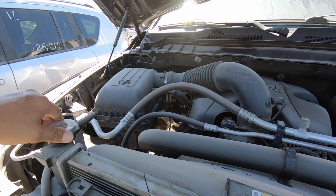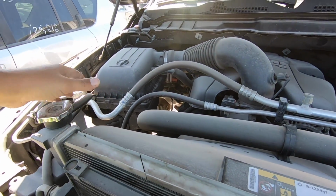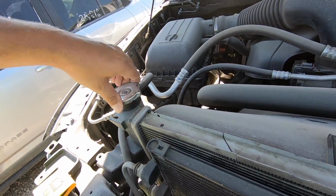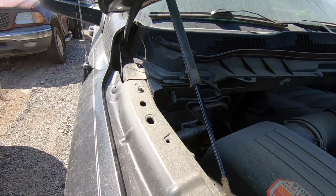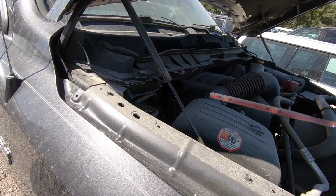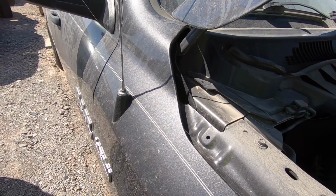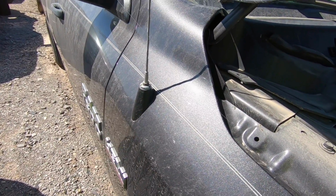Let's check the cooling system. See if we've got coolant. I don't think it affected the radiator or anything. No, coolant is good. Check the transmission. Well, transmission fluid looks really nice. It's in really good shape. I don't remember what the miles were on this, but transmission fluid looks wonderful.